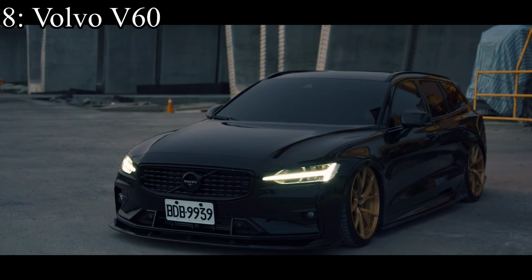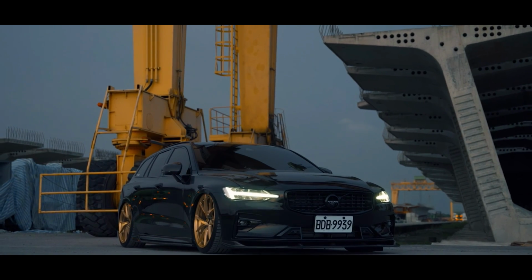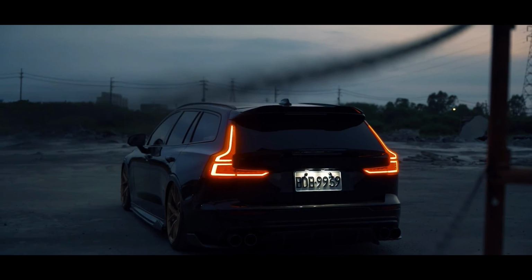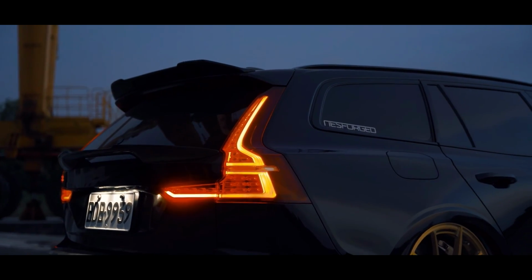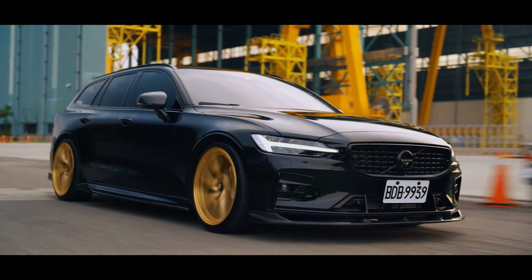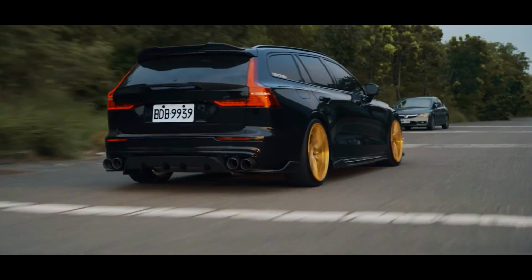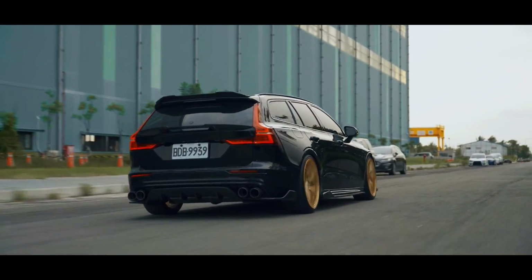8th place, however, is going to one that I've always thought is just drop dead gorgeous. I don't know anything about it besides the fact that it is freaking sexy. The Volvo V60. When people talk about how modern cars are just falling downhill, they don't make them like they used to, I think this is probably one of the best successors to a very legendary car that I've ever seen. This is unbelievably cool looking.